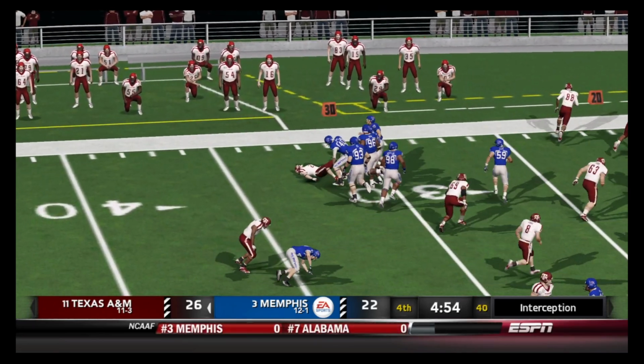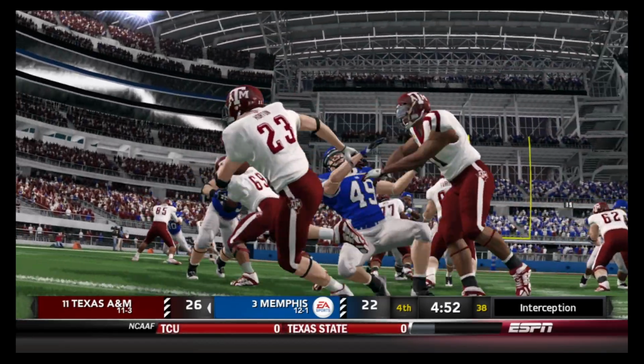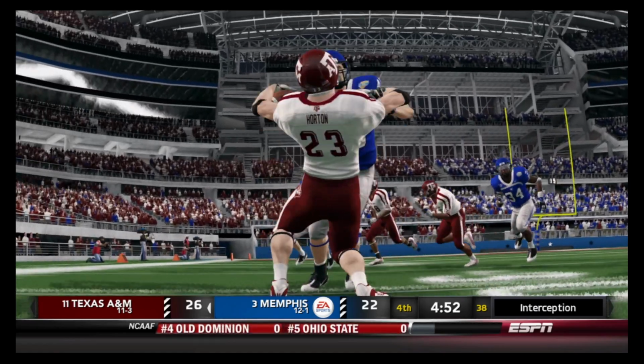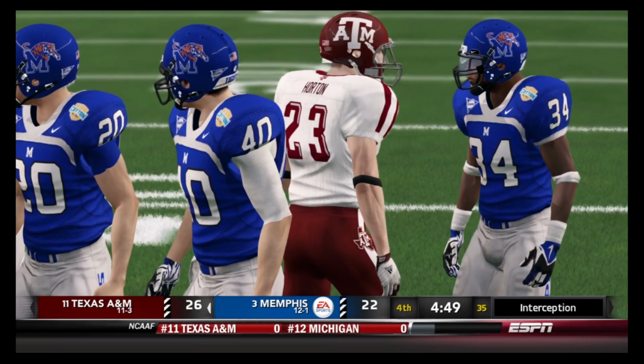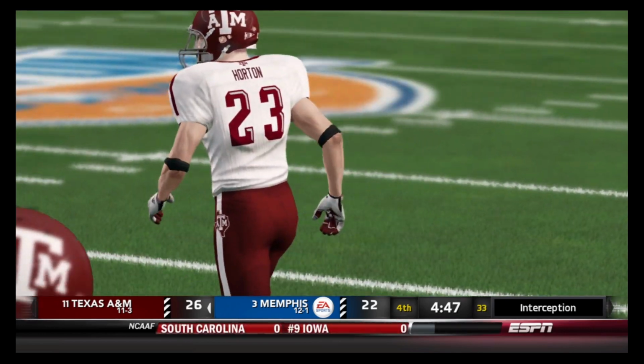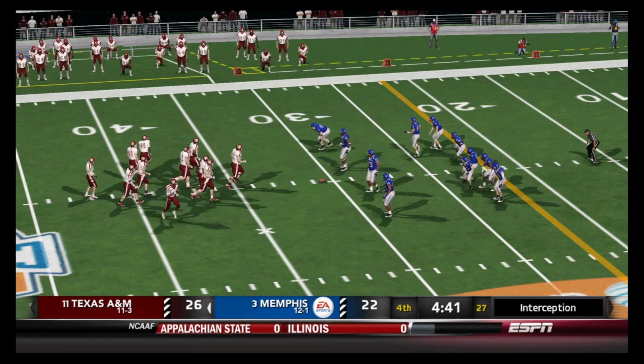It gets out to about the 31. That's a gain of one on the play. That makes it second and eight. Second down, 8 yards to go. Ball on the 31.